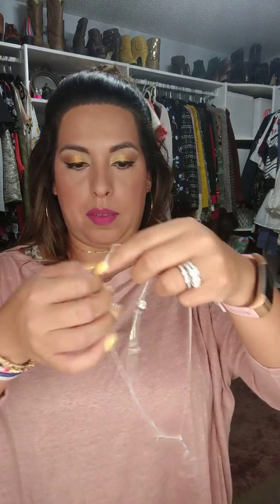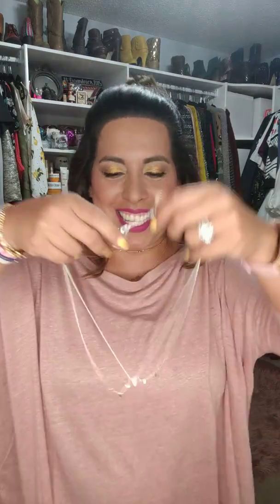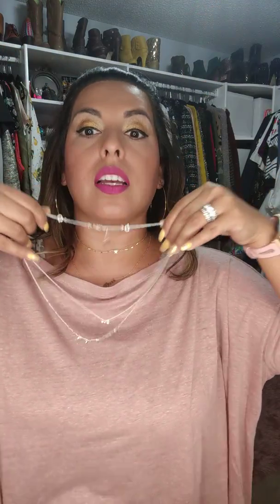You are going to get this necklace right here. Whoop, whoop, whoop. Let's see if I can maneuver with these claws of mine. Okay, I think I just tangled it up, but hold on. Yeah, oh no, I didn't. So it's this pre-layer necklace. So it's 2 layers, and I'm not going to put it on because I don't want to tangle everything up with what I'm wearing. But it's basically 2 layers, and it's in silver.